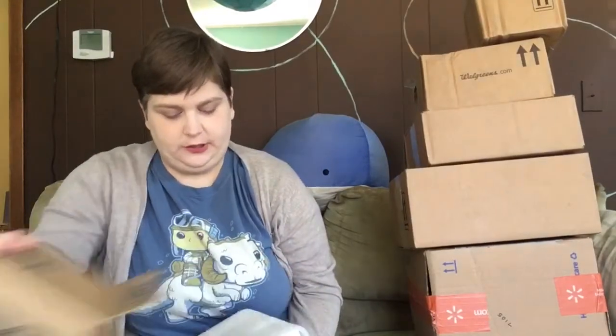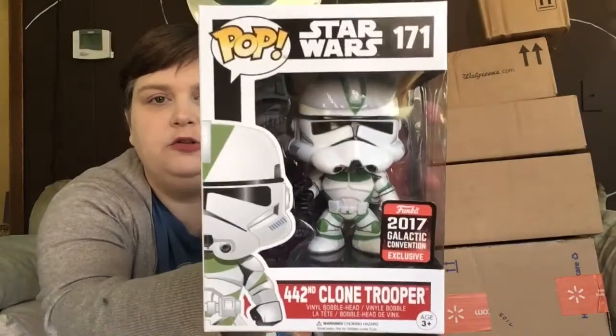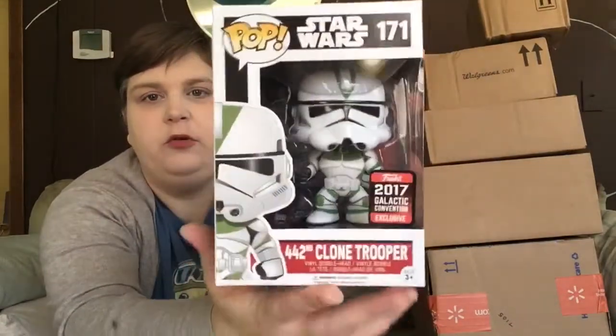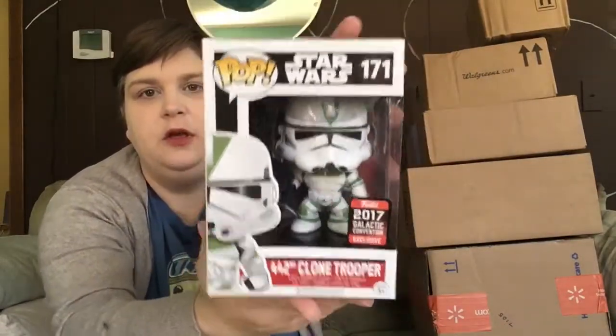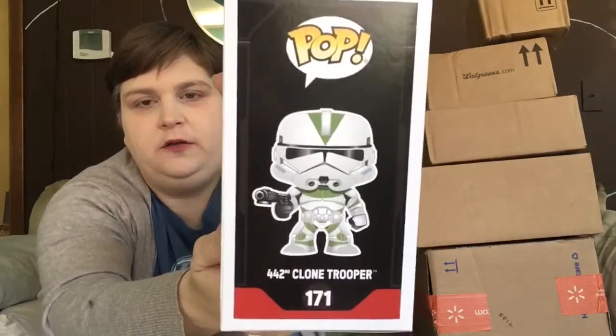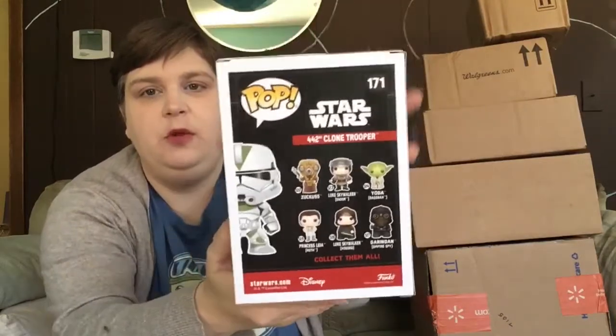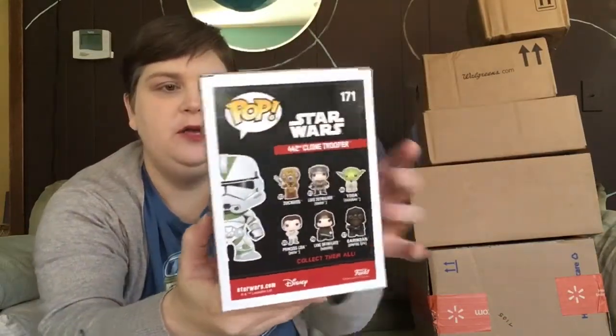There's just an itty bitty bit of packaging in here, but he seems to be okay. So this is the 442nd Clone Trooper. There is your 2017 Galactic Convention exclusive sticker right there. There he is on the side. And there's pretty much no difference between him and the regular Clone Trooper except for the paint.